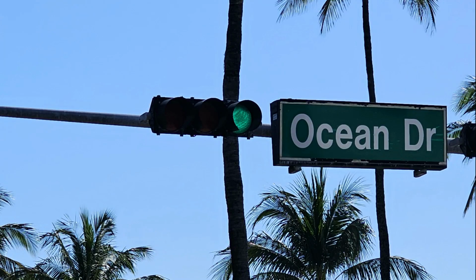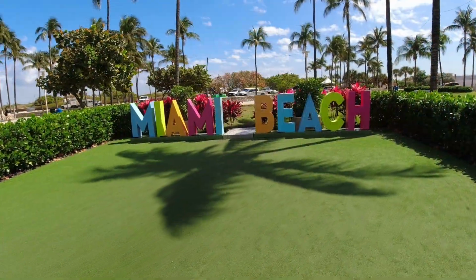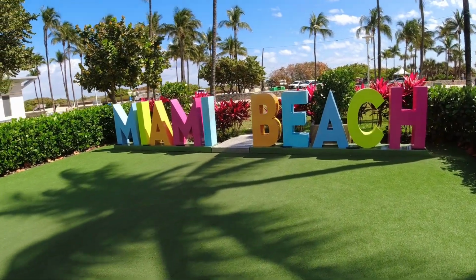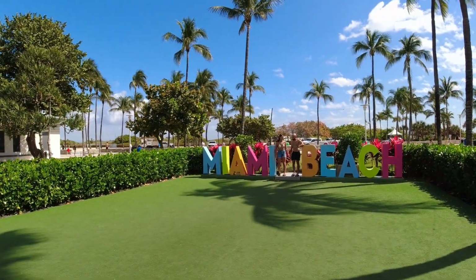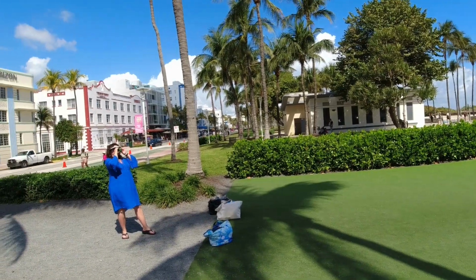We're heading down here. This is Ocean Drive, the world famous Ocean Drive in Miami Beach. We're gonna show you up and down here, and then we're gonna show you to the beach. We're showing the highlights today of South Beach, Miami. All right, now we're in Miami Beach. This sign is most photographed here. It's around 5th Street. Welcome to Miami Beach, Florida. And you can see my wife, she's taking everybody's picture here today.